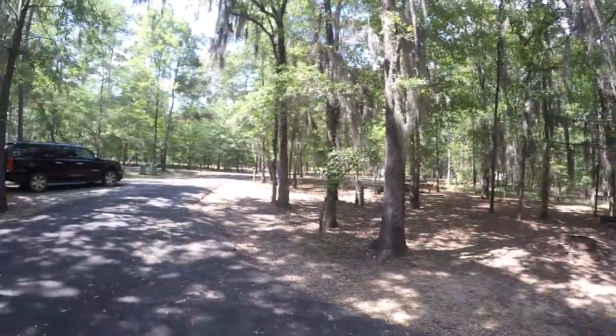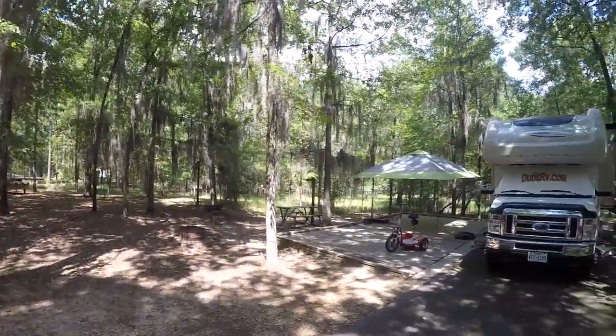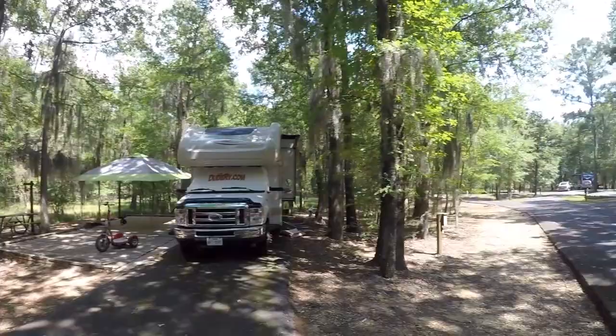Have arrived. Lake Bistineau State Park, Louisiana. We are just southeast of Shreveport, probably 15 miles south of I-20. And check this out, man. This is just a beautiful park. We're in site number 20.